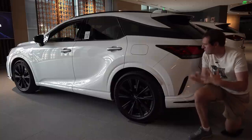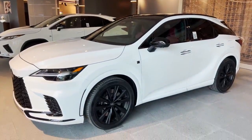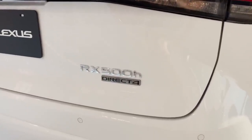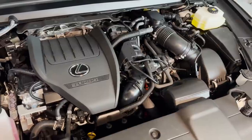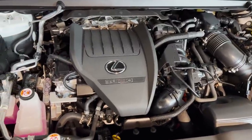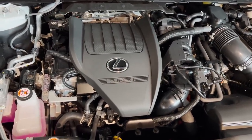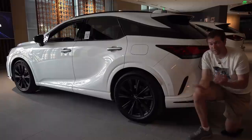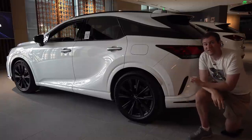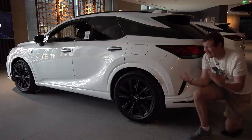Then you can step up to this, the top of the line, the performance version, which is called the RX 500H. This also uses a turbo 4-cylinder, amazingly, although it's mated to a hybrid system for some big power. Lexus says 367 horsepower and 409 pound-feet of torque, which is pretty impressive. And Lexus also says the entire powertrain drivetrain has been optimized for improved grip and handling and better acceleration. The result is 0 to 60 in under 6 seconds. And like I said, over 400 pound-feet of torque in a Lexus RX.